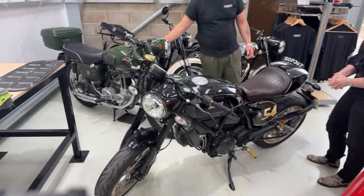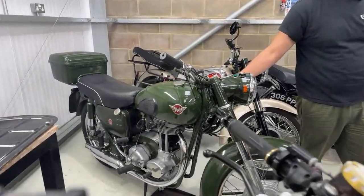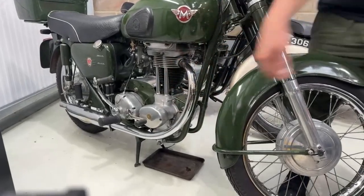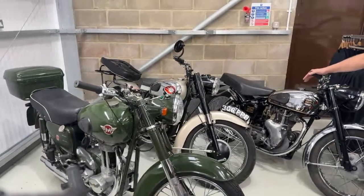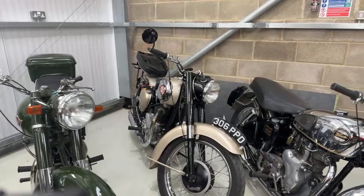Matchless, I want to say M20, can't remember, but a big old side valve jobby. Yeah, we've got a BSA A10, a Velocette Viper, very, very cool bike. A lot of love for that. And then a couple more over here.